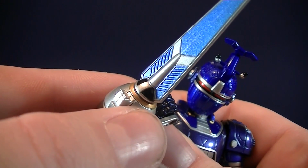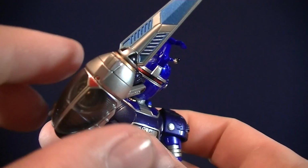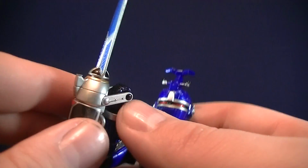A little bit of gold around the top portion of the rest of the scarab here, which also looks really nice, by the way. It has this nice metallic silver paint here, same with underneath of the rest of the blade here. Looks really good. Also, this part is articulated.